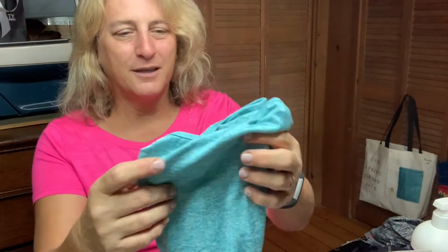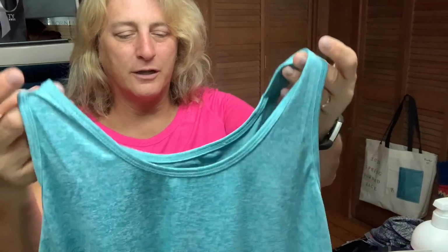And the gray was because, living on water with a well and a pump, whites do get really gray looking, so I try to buy colors that aren't going to get so bad looking.